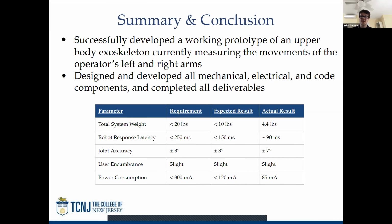So, to summarize and conclude, we successfully developed a working prototype of the upper body exoskeleton, and we're measuring the movements of the left and right arms of the operator. We designed and developed all of our components, and we more or less completed our deliverables.